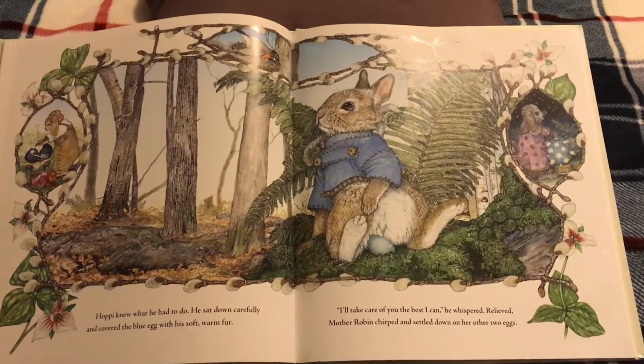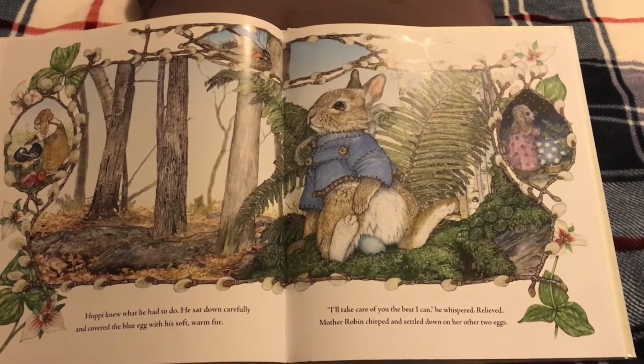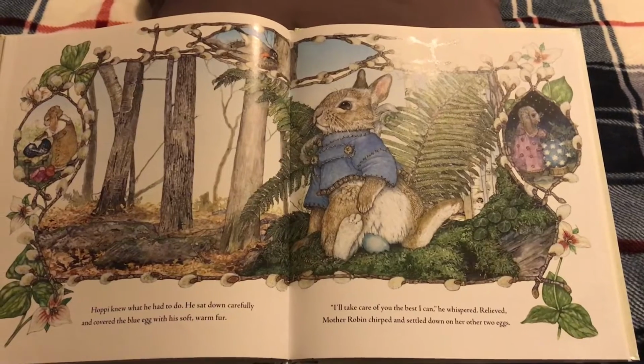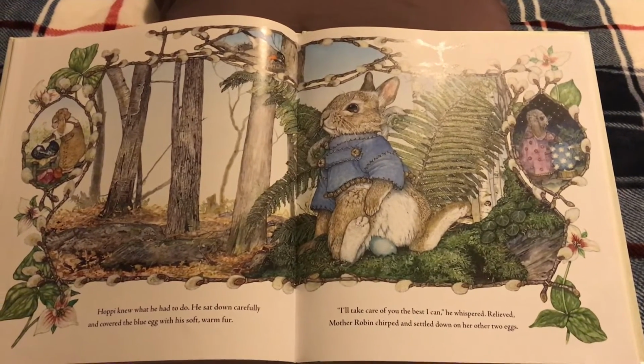Hoppy knew what he had to do. He sat down carefully and covered the blue egg with his soft, warm fur. I'll take care of you the best I can, he whispered. Relieved, Mother Robin chirped and settled down on her other 2 eggs.